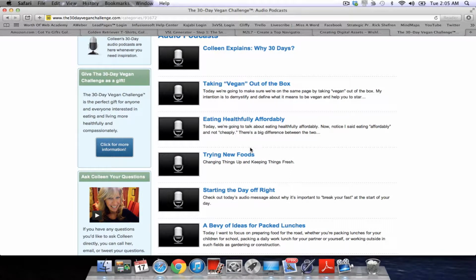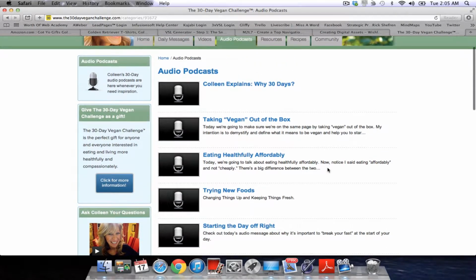Trying new foods, going into Whole Foods and the farmer's market with a spirit of adventure and discovery and exploration, making it fun. How to make it affordable, since organic is unfortunately not the default but the advertised exception. So how we can make things a little bit more affordable.